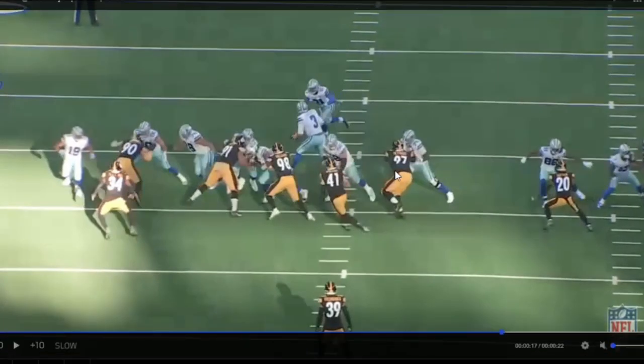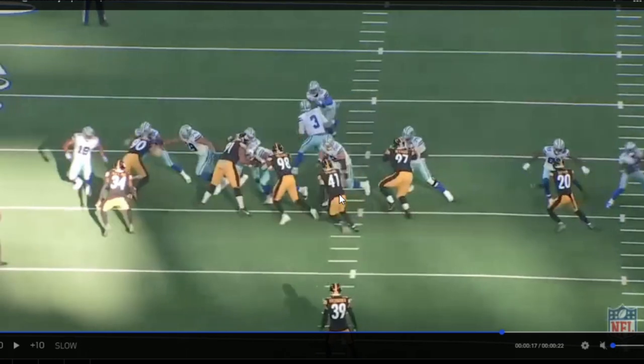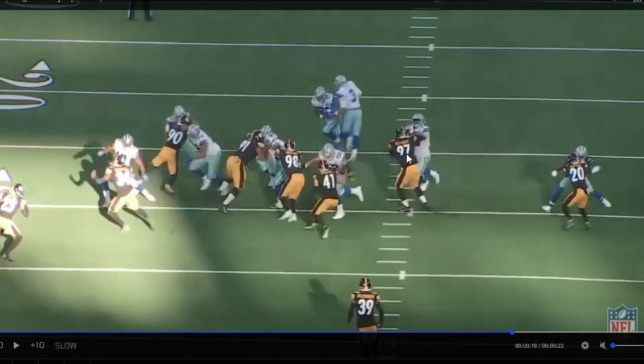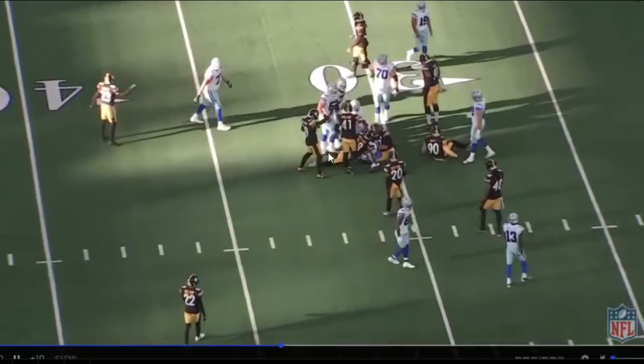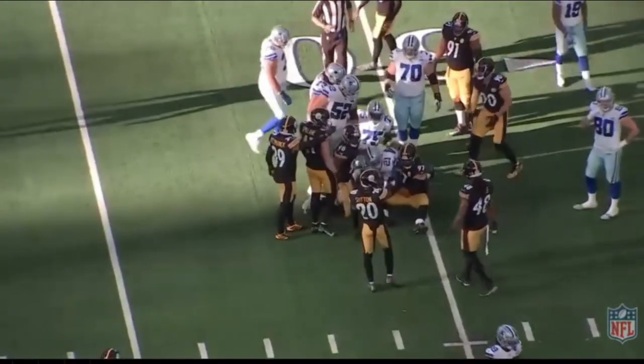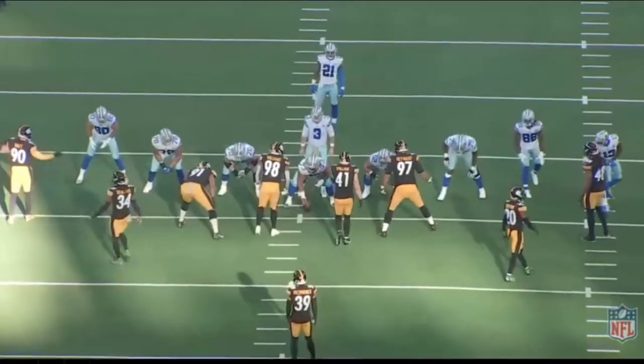So trying to reach here with Irving, the left tackle, as the left guard has to work to the linebacker, and Heyward with the long arm gets into the pads of Irving and works on the line, makes a tackle for no gain, forces a fourth down and a punt on 4th and 1 for the Cowboys. And good team run defense here.